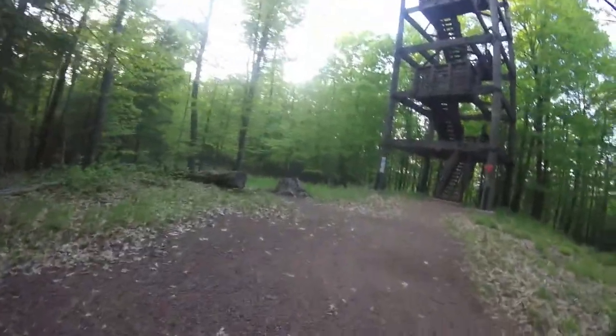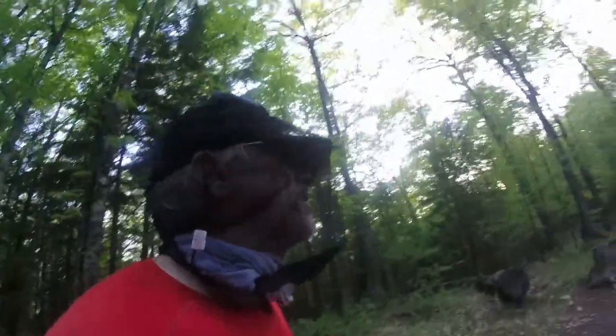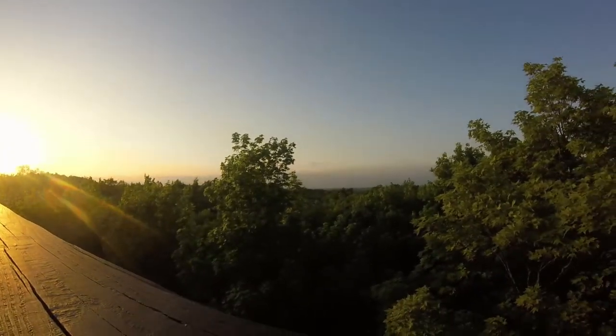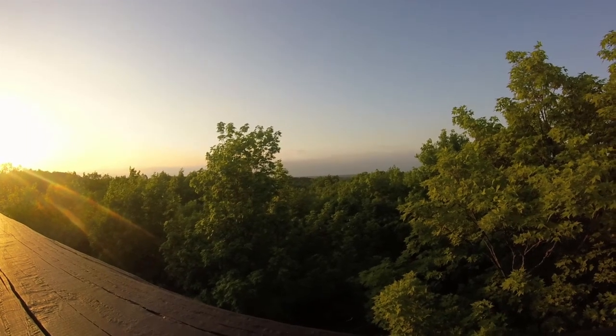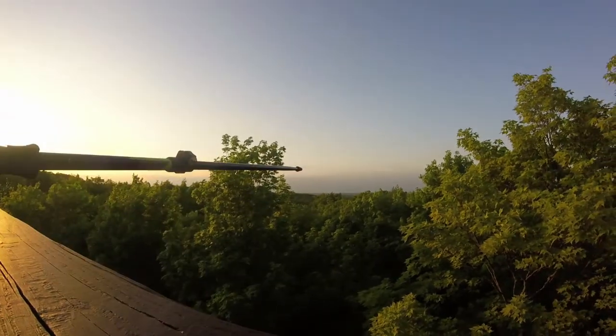And we'll see how many steps this has. Like I said, I think we had 160 to 170 on the way up here. We'll see how much this is. We made it. I made it to the top, and that was 81 steps. You can look out that way. It's fairly hazy, but that's the way you'd be looking if it's a clear day. You'd be seeing Lake Superior out that way.